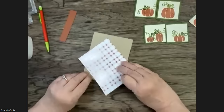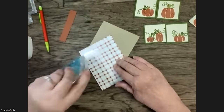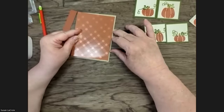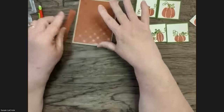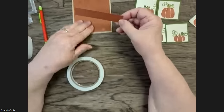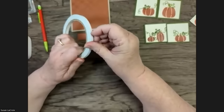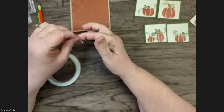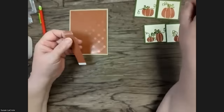Glue this on here. All right, so I think we're good here. And now for this piece, you don't want to put adhesive all the way along the back. You just really want to put it on the very ends. And I would suggest using Tartan tape because this is going to hold the mechanism of the waterfall, if you will. So I'm going to remove my little tabs here.